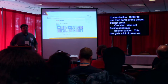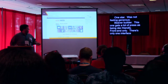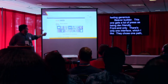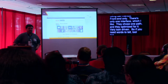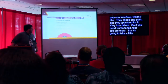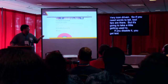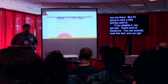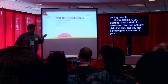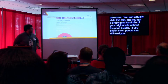Front end only. There's only one interface, which I like. They chose one path and they optimized for it. Very icon driven, so if you need words, tooltips are there, but it's going to take a little getting used to. Disable it, you get text. That's kind of awesome. You can actually style this text and get a pretty good facsimile of your original site without the page builder. If you get an error, people can still read your page. That's great.